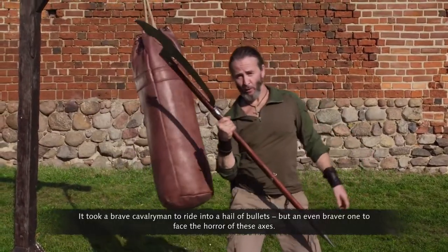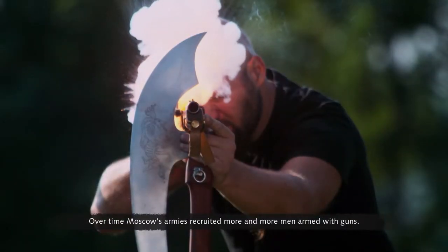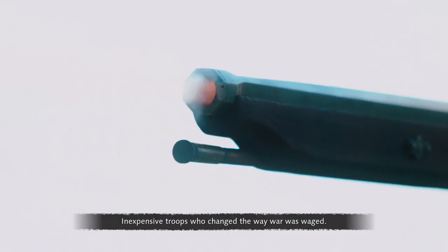It took a brave cavalryman to ride into a hail of bullets, but an even braver one to face the horror of these axes. Over time, Moscow's armies recruited more and more men armed with guns. Inexpensive troops who changed the way war was waged.